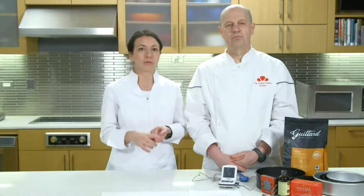So Italian buttercream can be used for pretty much anything, it's like a universal buttercream. You can use it for a filling, you can use it for frosting. It's great for buttercream flowers, any sort of buttercream piping. So there's not really anything it can't do. Yep.